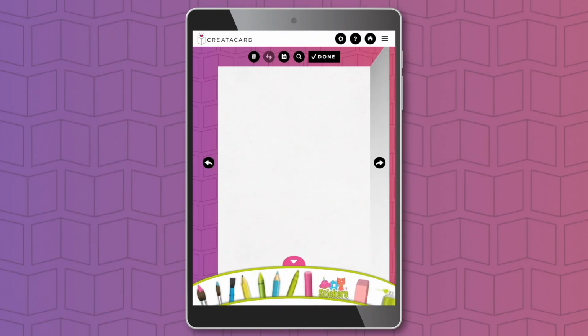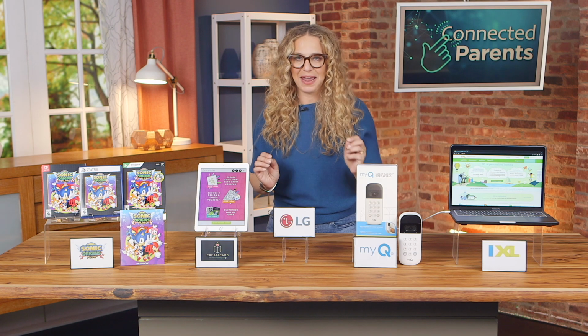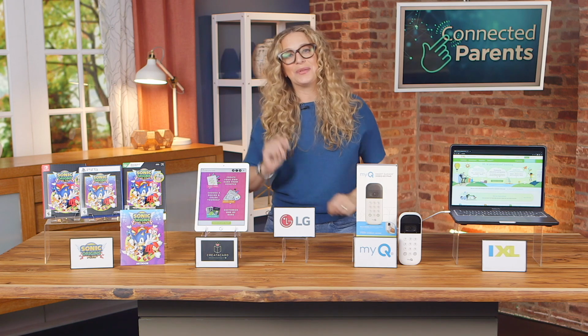And inside the app, you'll find virtual pencils, markers, photo frames, stickers, and more, so you can get as creative as you like and never make a mistake. And the best part is you can download the app for free.